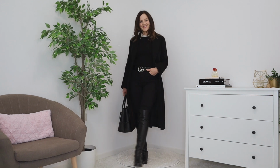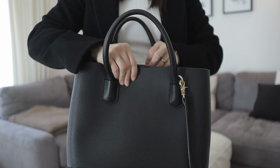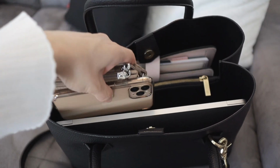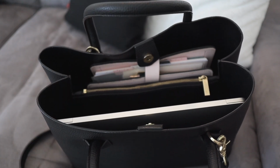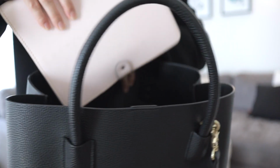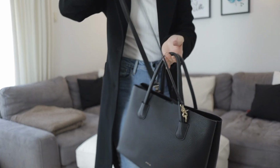Now, the reason I bought this bag in the first place is because I wanted a bag that can carry my laptop, and as you can see, it fits perfectly into the one compartment, and then I can put all of my other stuff in the other one. I can also bring my notebook or anything else that I need to with me. It also comes with a handy strap, which is a must for me.